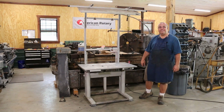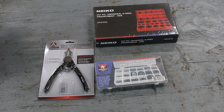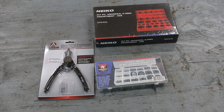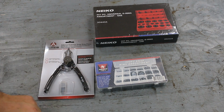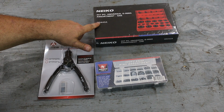Next items here, got some stuff that was sent in to me by Bob Teeter, and Bob is a longtime viewer of the channel and has graciously sent in items before to use around the shop. This is just a little assortment of things. I got an assortment set of snap rings, which is nice. I really like these assortment sets. He also sent an assortment set of O-rings.